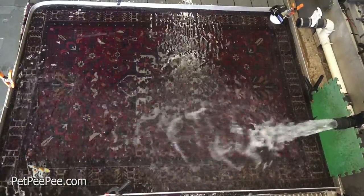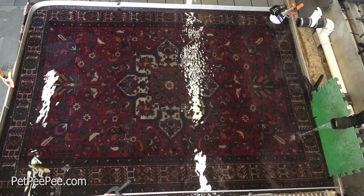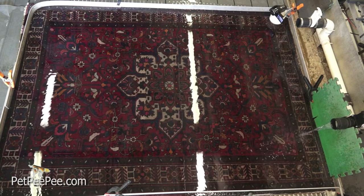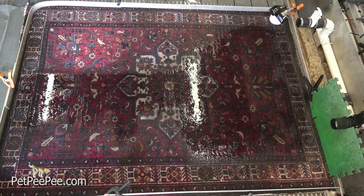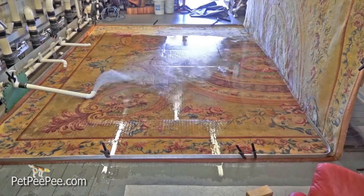Pet Pee Pee. We invented a cleaning process and a cleaning product from the Dead Sea that kills bacteria naturally. And because we're using the Pet Pee Pee machine, a cleaning machine that cleans the Oriental rug through, we eliminate the need to use the scrubber and all the carpet cleaner equipment. So we clean your Oriental rug and we protect the nap and the color from running.